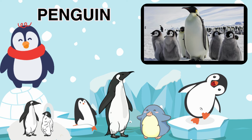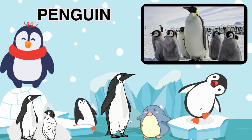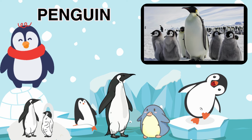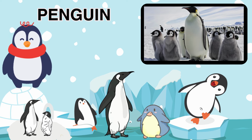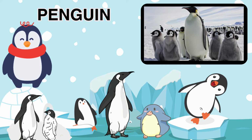They use their strong wings to glide through the water. Penguins waddle when they walk on land. It's like they're doing a happy dance. Penguins love to eat fish. They catch the fishes by diving deep into the icy ocean.